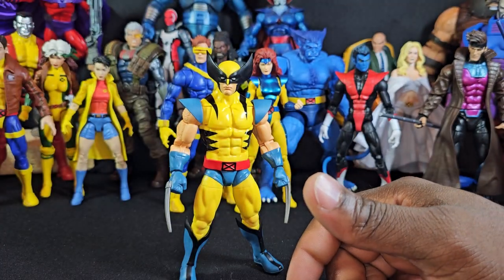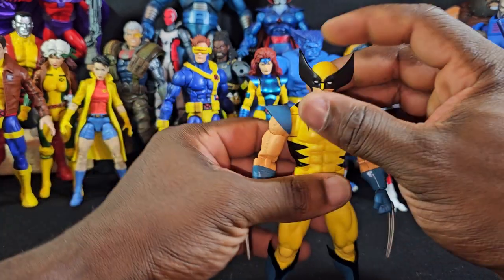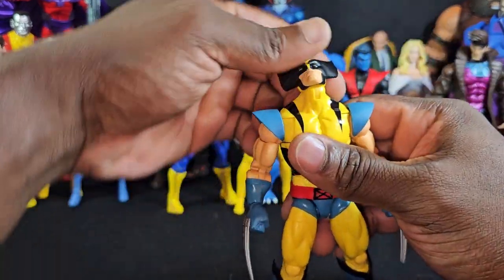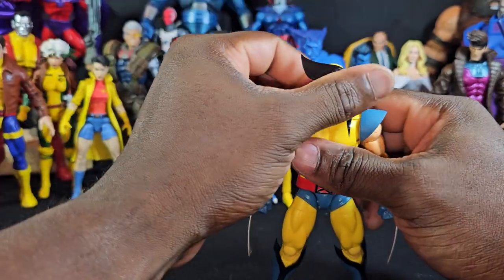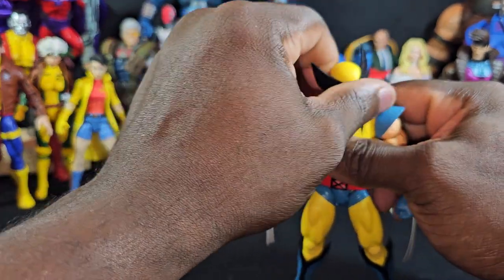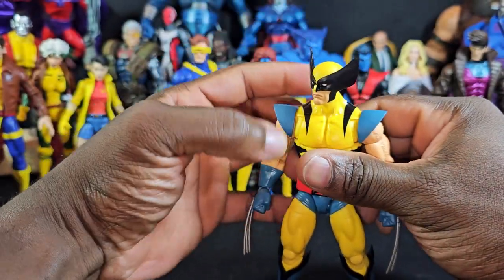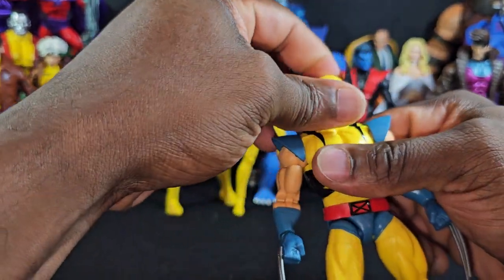It's about Wolverine here. So let's go over his articulation real quick. This dude does look all the way up. And I hope I have his head on. He's really stiff right now, so that kind of sucks. He is super stiff, but he could do overall everything.